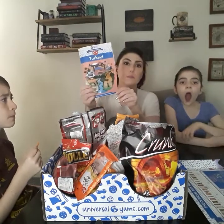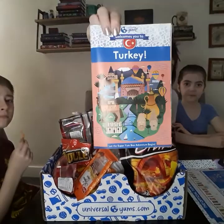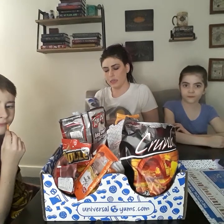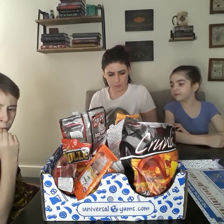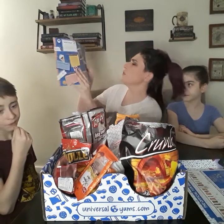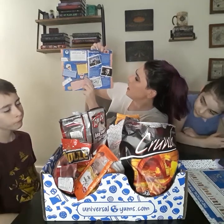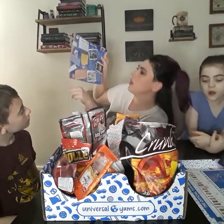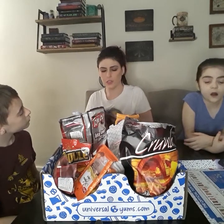And then we got this little booklet that goes along with it. Really beautiful illustrations too, very colorful, very pretty. I really love it. And it's got all kinds of stuff in here. History, different landmarks. They have like here on this page, they've got Hagia Sophia, Mustafa Kemal Ataturk. Very important things from their culture and their history.